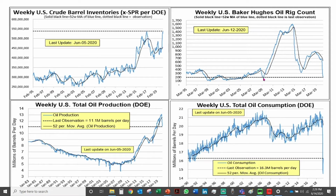Now, in fact, we have wiped out the entire time period from the Great Recession, right? The 2008 recession. We have wiped that out completely, and you can see where we're at today. It's as if the U.S. doesn't really even show up on the map in terms of the number of oil rigs right now.